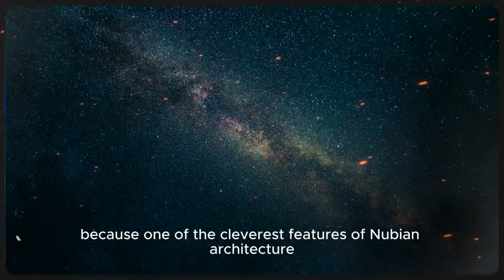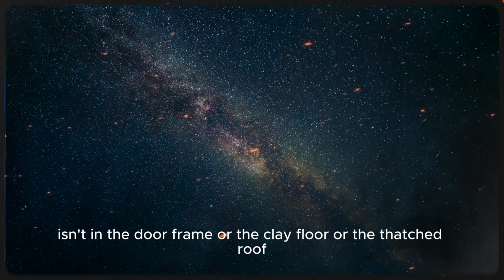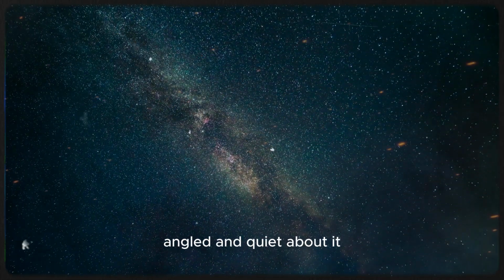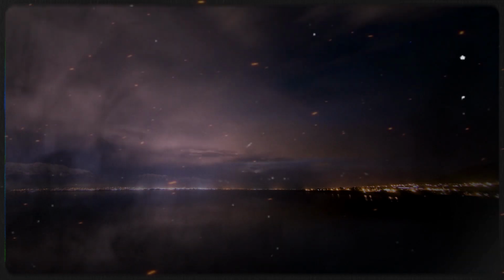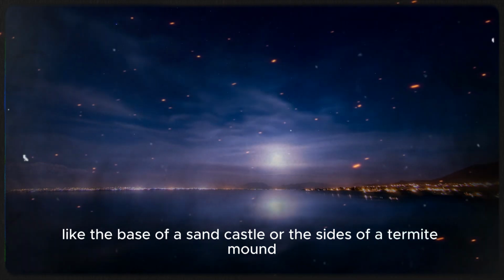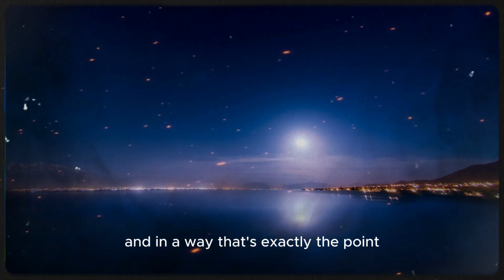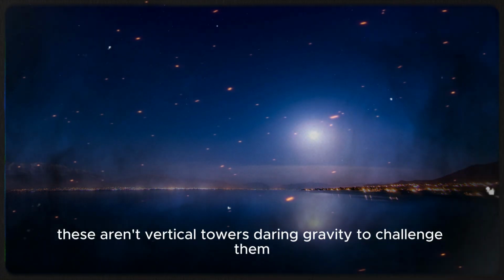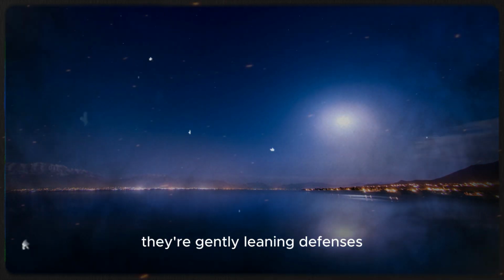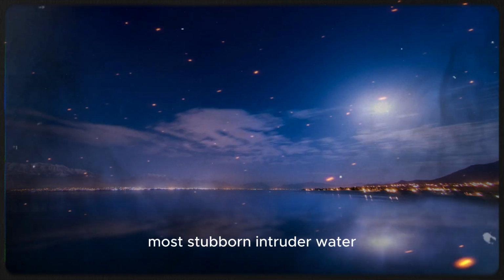Because one of the cleverest features of Nubian architecture isn't in the door frame, or the clay floor, or the thatched roof. It's in the walls themselves, sloped, angled, and quiet about it. To the casual eye, the walls might appear slightly curved, like the base of a sand castle or the sides of a termite mound. And in a way, that's exactly the point. These aren't vertical towers daring gravity to challenge them. They're gently leaning defenses, designed to survive the world's slowest, most stubborn intruder, water.